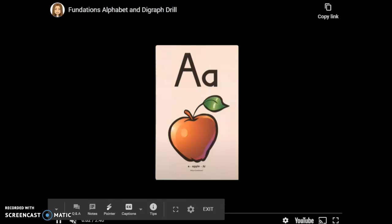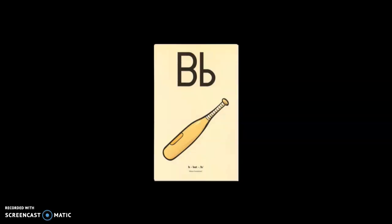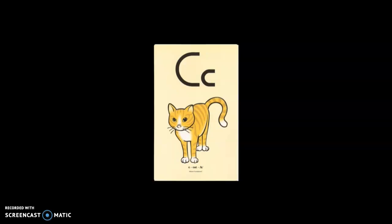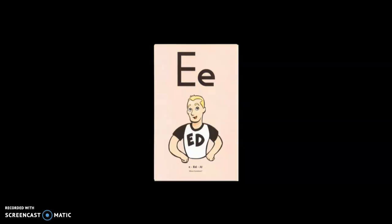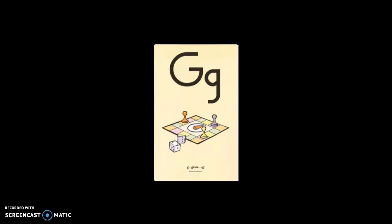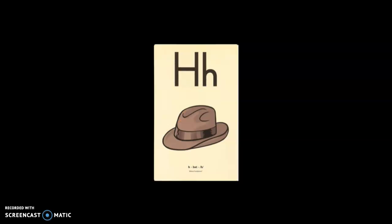A, apple, A. B, bat, B. C, cat, K. D, dog, D. E, ed, E. F, fun, F. G, game, G. H, hat, H.